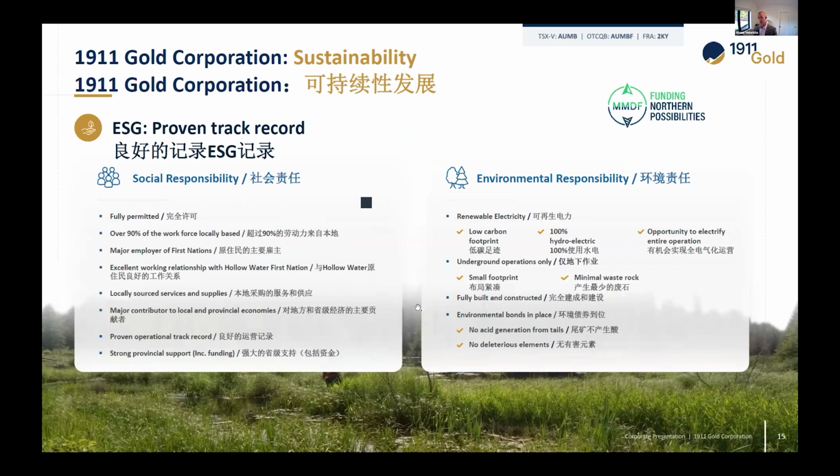Environmentally, as I said, low-cost hydropower. These are underground mines, low surface footprint, great community relations. We deal with 3 First Nations communities, 1 direct, the other 2 a bit indirect, as in you travel over their land to get here. Great relationships with all 3 mining communities, and the province itself is quite supportive of the company and is eager to see a producing operation happen.